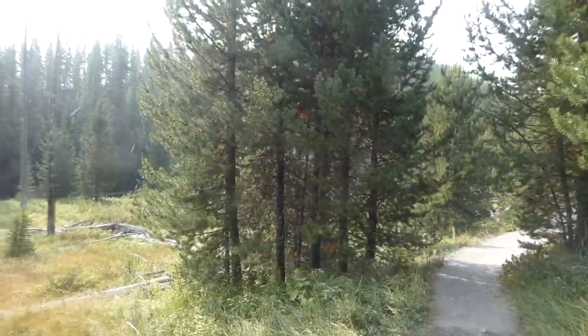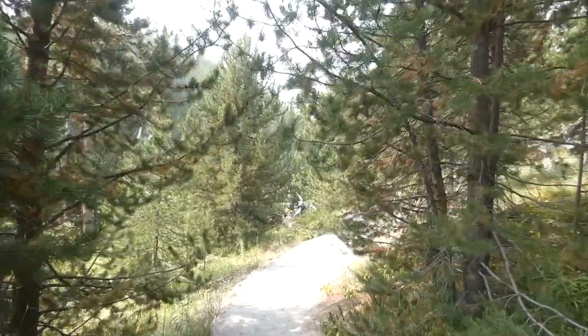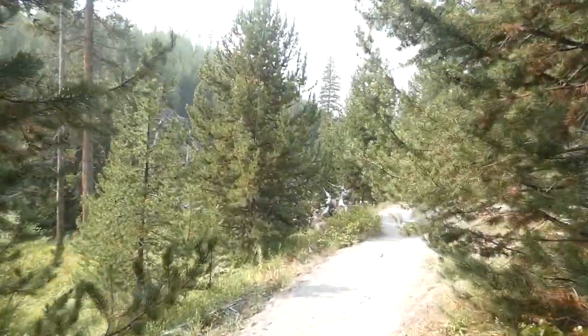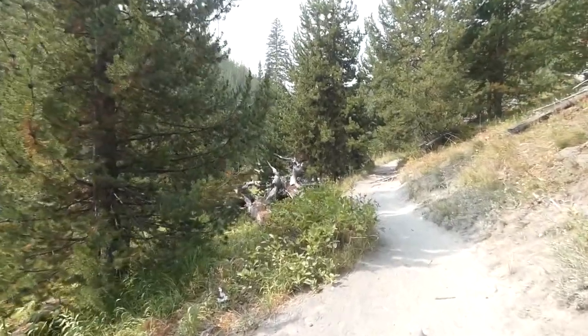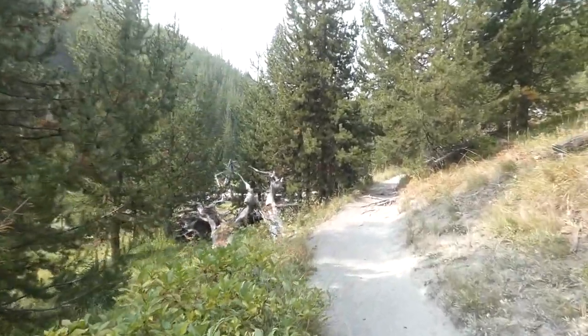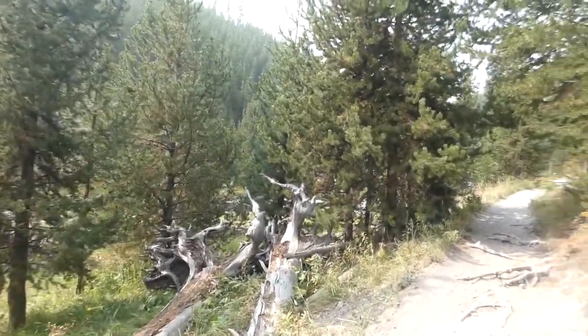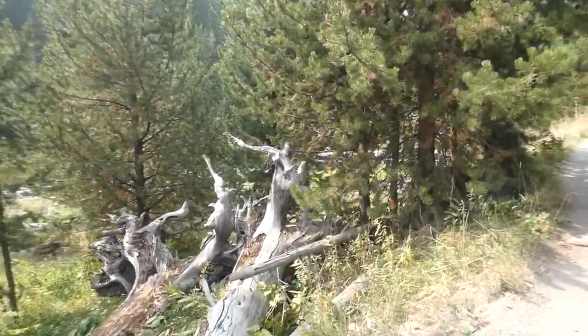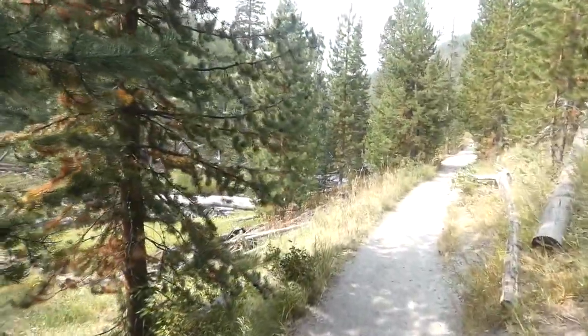Sounds like we're meeting up with the Little Firehole River, and the Little Firehole River flows over Mystic Falls. And this is going to be alongside us for a while. The Little Firehole meets up with the Firehole River itself just before you get to Biscuit Basin, which I've mentioned to you a couple of times.